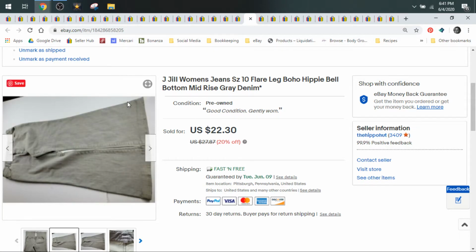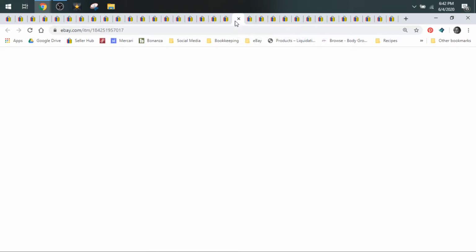And because these are gray and so super duper, I wish these would let me click. You see how super duper bell bottom flare these are? I do really well with bell bottom flare jeans also. Anything that's really super wide leg like that. So these sold for a best offer of $20. That wouldn't be a bad flip if you found them for like $1 or $2.